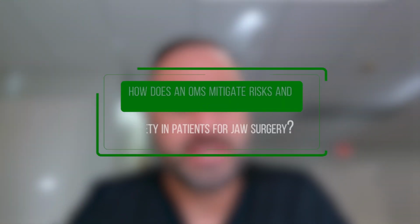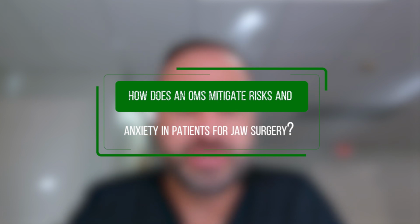Corrective jaw surgery is a real procedure. It's a surgical procedure that we typically do under a general anesthetic, so the patients are fully asleep for the whole case. One of the big things that has happened over the last 10 or 15 years is our advancements in three-dimensional modeling and picturing.